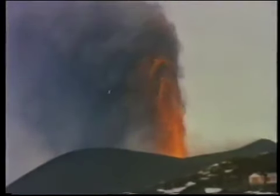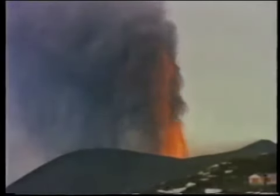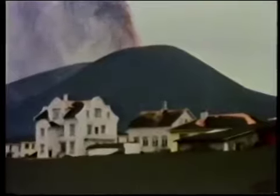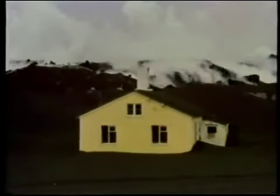A great number of fine particles of lava were ejected by escaping gases. The local fishing village, Vestmannaeyjar, was buried under several meters of volcanic ash.